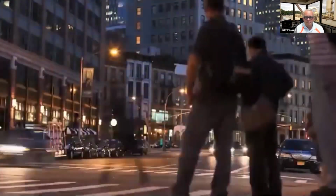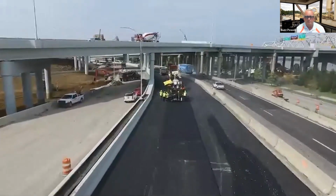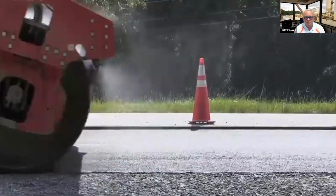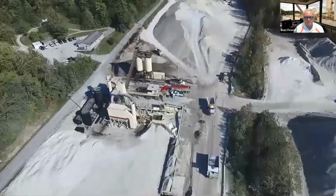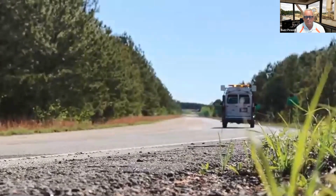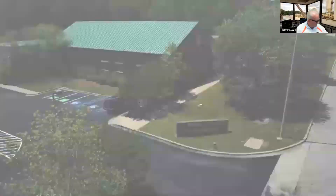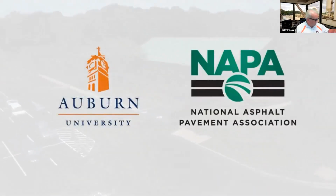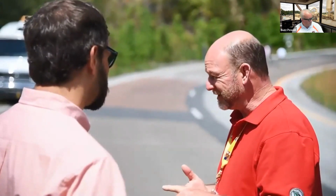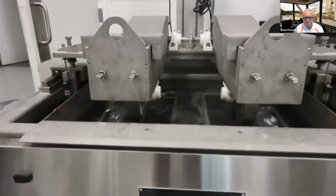America relies on our highway infrastructure. For over 3 decades, our National Center for Asphalt Technology at Auburn University has focused on improving our roadways by evaluating and developing new technologies to make our roads smoother, quieter, safer, longer lasting, and more economical. NCAT was established through a partnership between Auburn University and the National Asphalt Pavement Association. We take pride in our strong relationships with state transportation departments, contractors, and others involved in the asphalt pavement industry. We strive to provide practical research results that are relevant and implementable into practice.